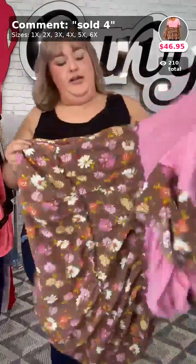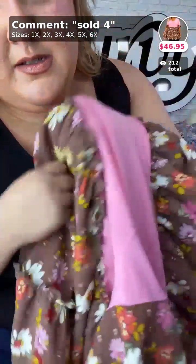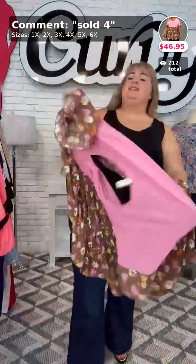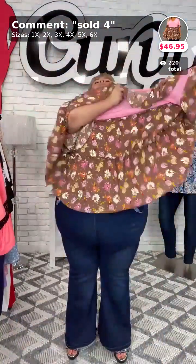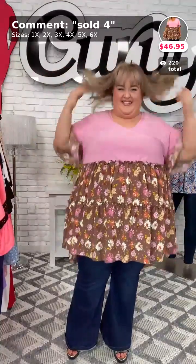Ooh, what is this called? Melissa, you always tell me. I forget. Do y'all see this detail? Y'all, we're not looking at my nails. We're not. But look, right here. Do y'all see that detail? What's it called? It's called something. This is a blousey material. Oh my gosh, this is so cute.